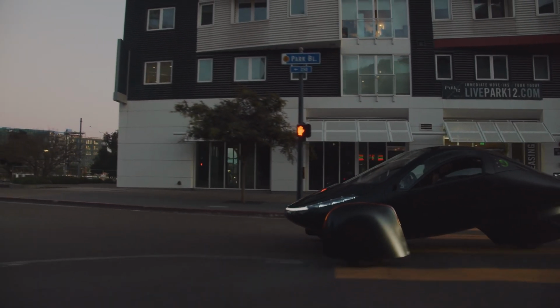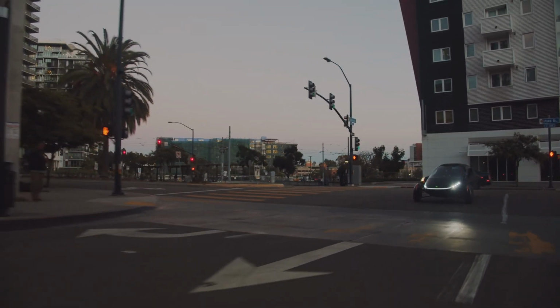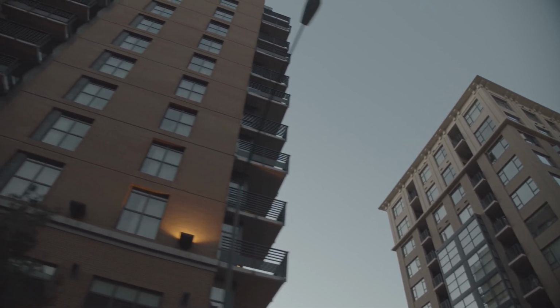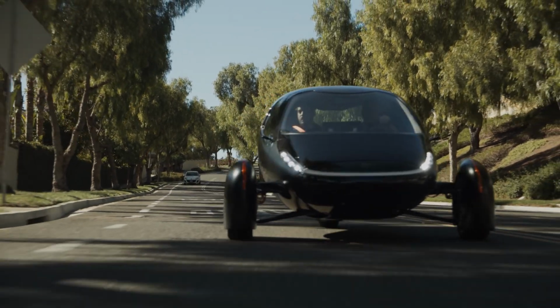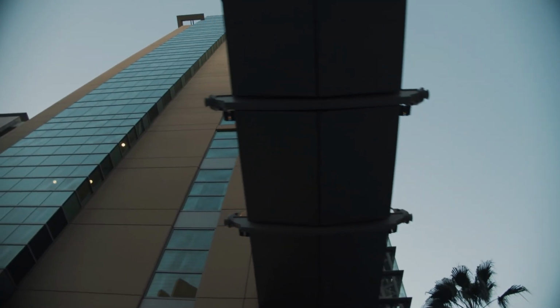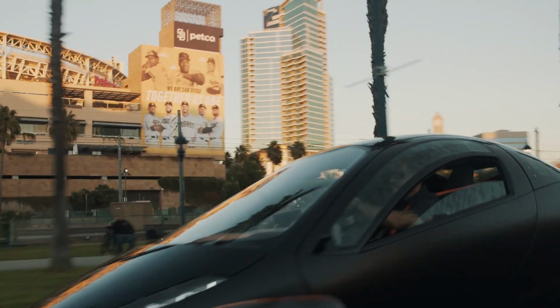When driving, the vehicle dynamics are very stable, the acceleration is brisk. The one notable thing is it's very, very quiet. Before I drove the Aptera, I had dreams about driving it. And the first time I did, it was virtually as I imagined it would be. Aerodynamics comes with the benefit of being a lot quieter. You don't hear the wind buffeting noise at high speeds like you would in any other vehicle available today.